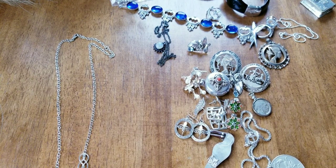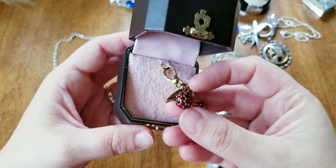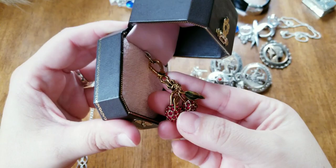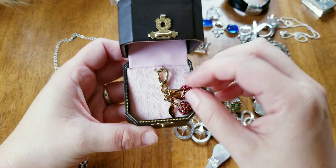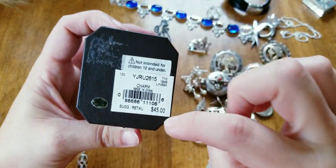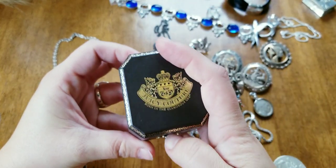I don't want to show everything because I want some of the stuff to be for the show on Saturday. So I got this brand new in the box Juicy Couture charm. Cherries, and they're articulated. They feel so nice. Somebody could put this on their bracelet, or they could wear it as a pendant. It'll work either way. It's in very, very good condition. When it was sold, it was $45. I'll give you a better discount than that, obviously. But they don't sell these anymore, so I don't know. I think I looked at comps and they were selling for that price, so I'll give a few bucks off where the comps are at. But these are fun.